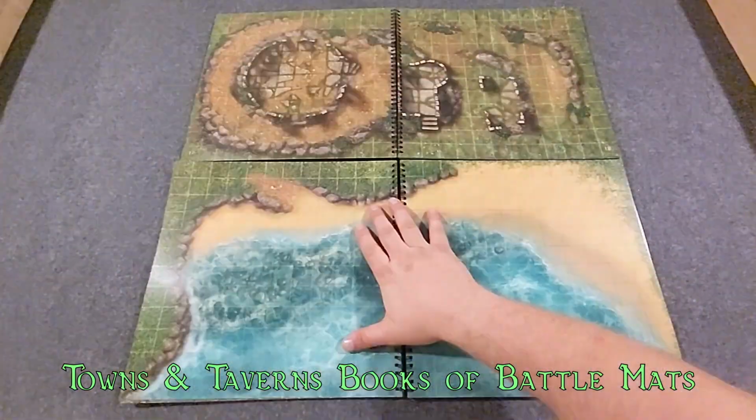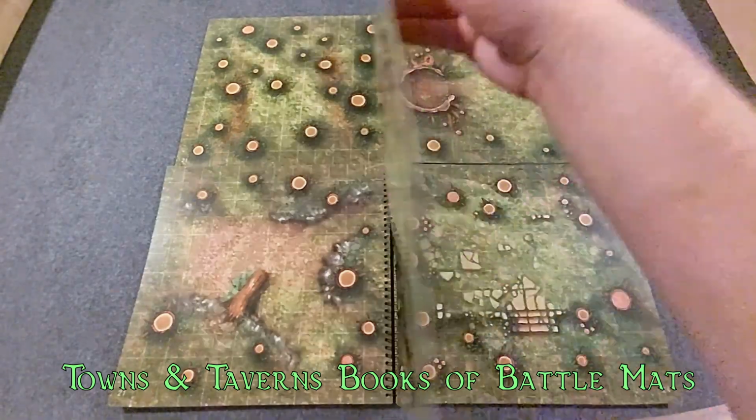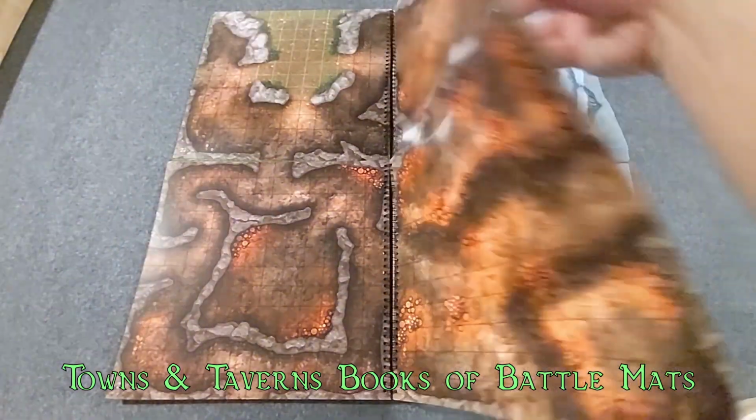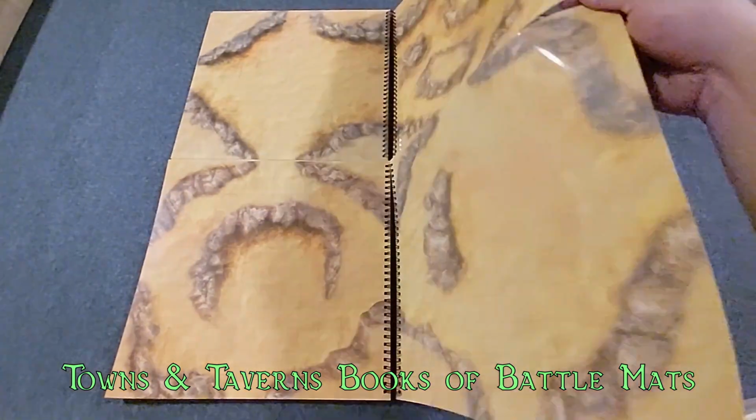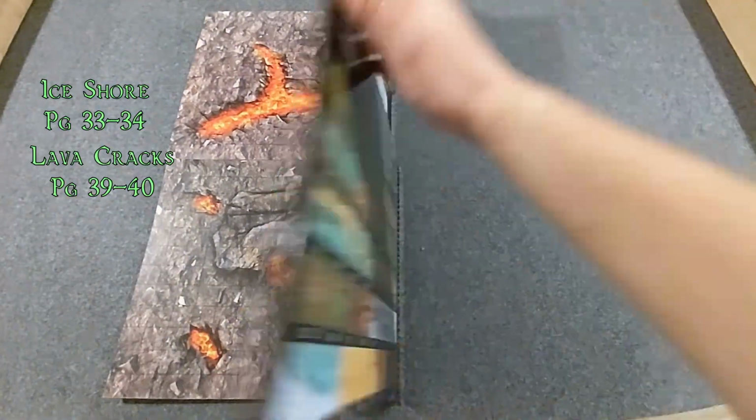Most of my random encounters occur out in the wild. It will be so easy to just find the environment that I need and put something down on the table. I know that these maps will become a staple at my table. Two favorite maps are the Ice Shore and the Lava Cracks.